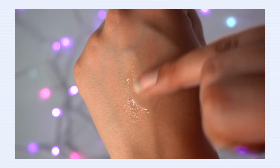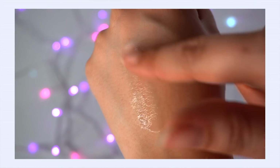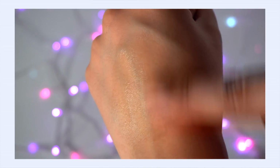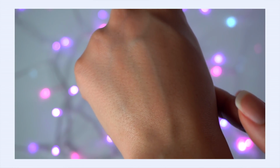I can usually tell pretty quickly if a chemical exfoliation product is going to irritate my skin. I can usually tell within the first day or 2 because my skin usually responds by getting very dry, and this didn't dry my skin out. I was really surprised to not feel any tightness or dryness on my skin, any discomfort whatsoever. That was a really, really surprising thing for me.